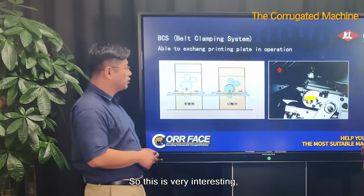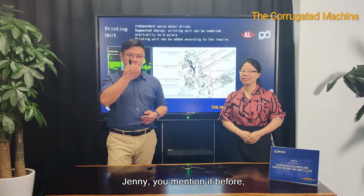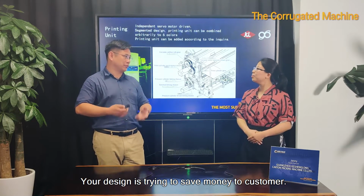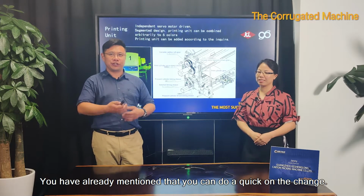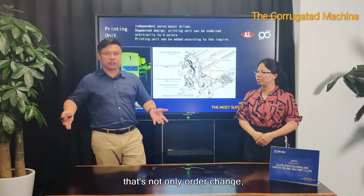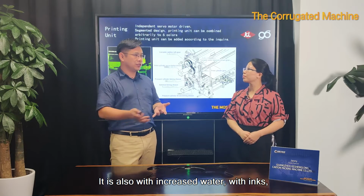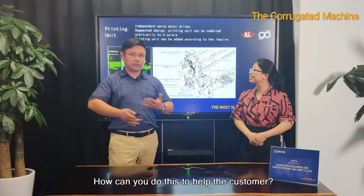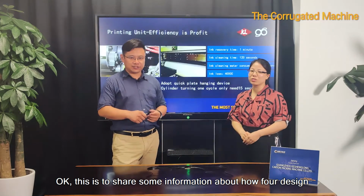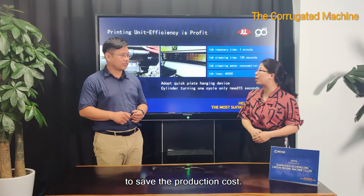Okay, so this is very interesting. Jenny, you mentioned before your design is trying to save money for the customer. You already mentioned that you can do quick order change, but for the operation cost, it's not only order change; it's also ink, water, everything. So how can you do this to help the customer? Okay, let me share some information about our design to save the production cost.